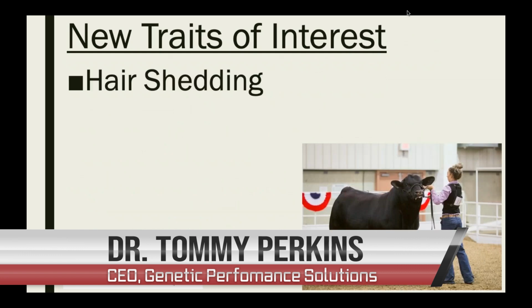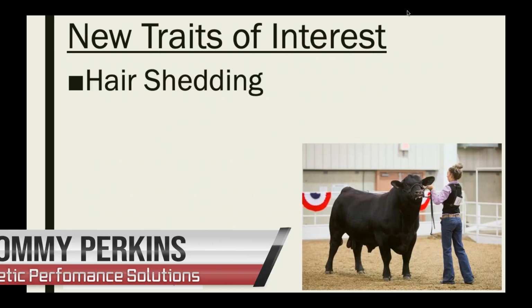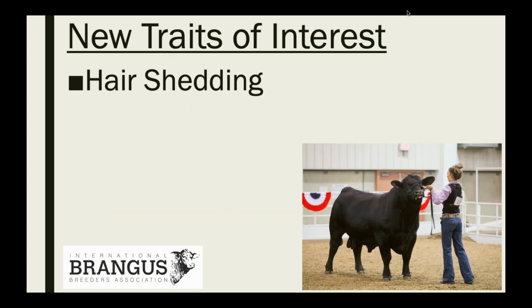We have, as most breed associations, we're always looking ahead. As you can see, we've got a show animal in front of you, and when you start showing those animals, the phenotype's always good, but sometimes you bring some traits with you that may not be wanted. In this case, we are involved in a hair study project. It's hair shedding with Dr. Jared Decker at the University of Missouri, because we want to make sure these cattle acclimate to those southern climates and can shed that hair off and do what they're supposed to do.